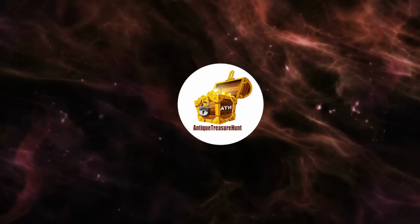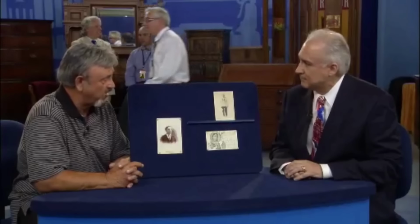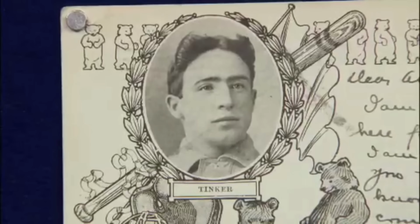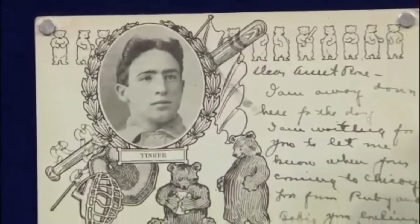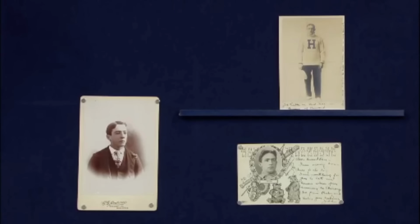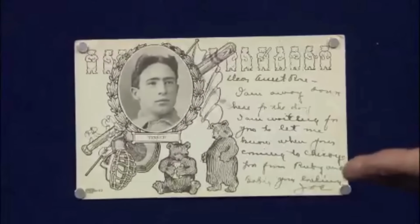Yes. When you hear about baseball, you think legends like Babe Ruth. But there was also Joe Tinker. Joe played during the turn of the century and was a key figure inducted into the Baseball Hall of Fame. Joe Tinker, of course, was the famed shortstop for the combination Tinker to Evers to Chance. During his active years, he played for the Chicago Cubs.